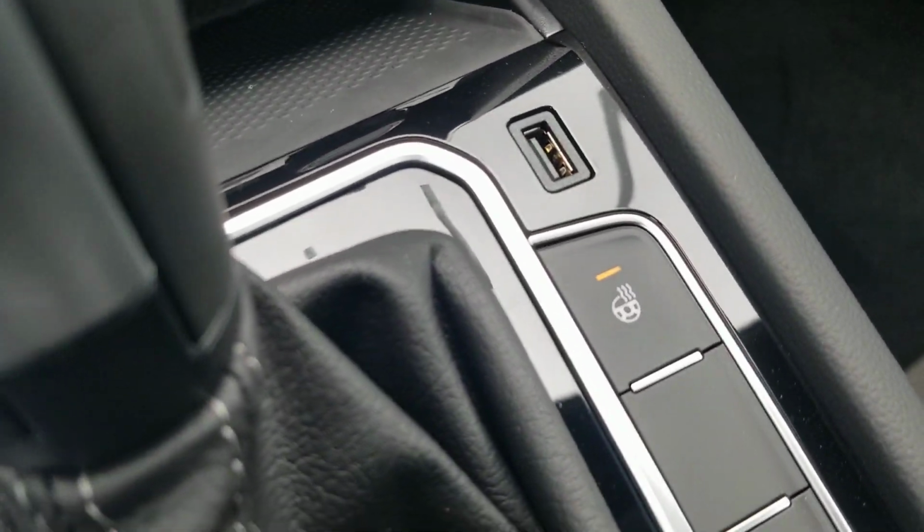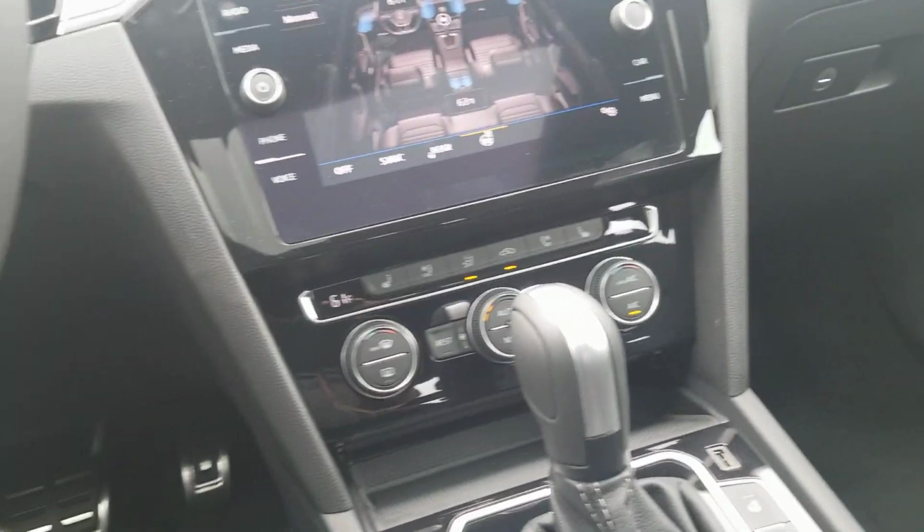So there is a USB port right there, and another one inside the armrest right here. So you have 2 USB ports up front. Let's take a look at the back seat.